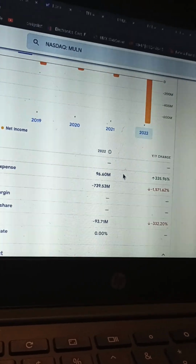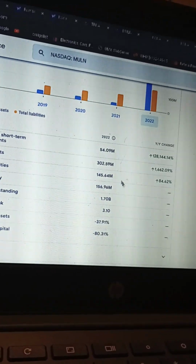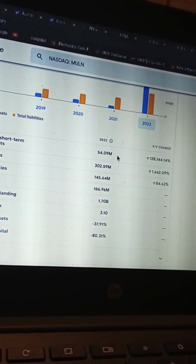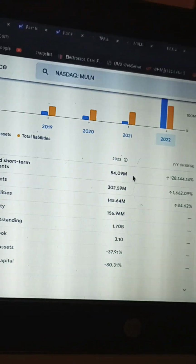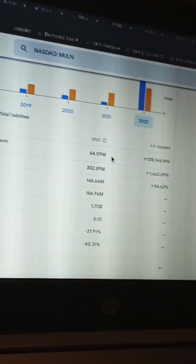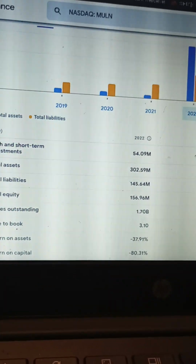Is that a 5? Ooh. Oh, that's not the cash. Cash is down here. Yeah, they took, yeah, that's a 5. 54 million left. They stuck 36 in their pocket. So basically, they could have had 90 in there if they would have just left that alone.